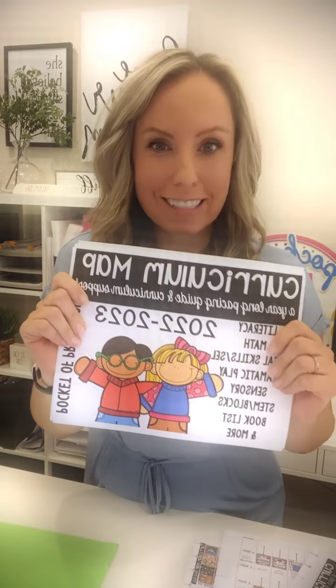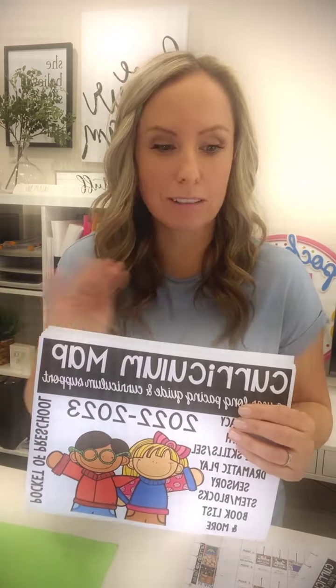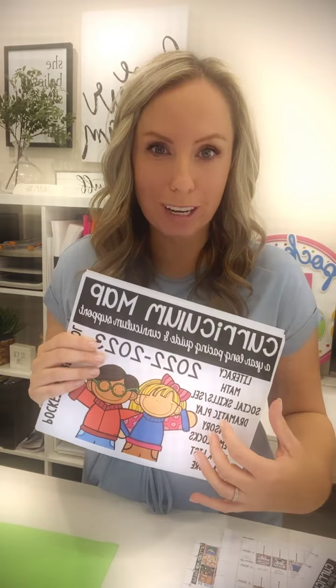I wanted to show you guys the brand new 2022-2023, so this school year's curriculum map. I wanted to show you a little bit about it, all the things it has, how it's editable, and then what's coming for this school year for the Pocket of Preschool curriculum. I just want to tell you all the things so you guys can stay updated on everything.